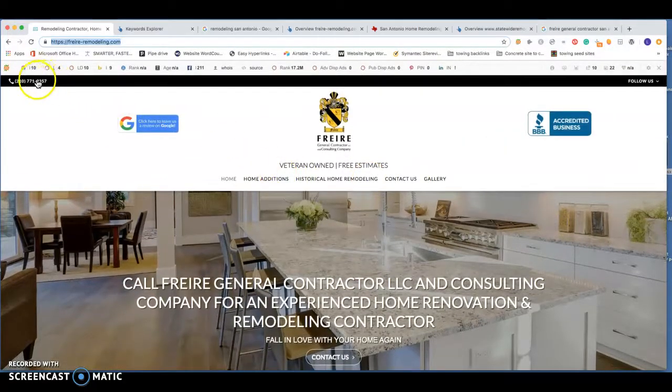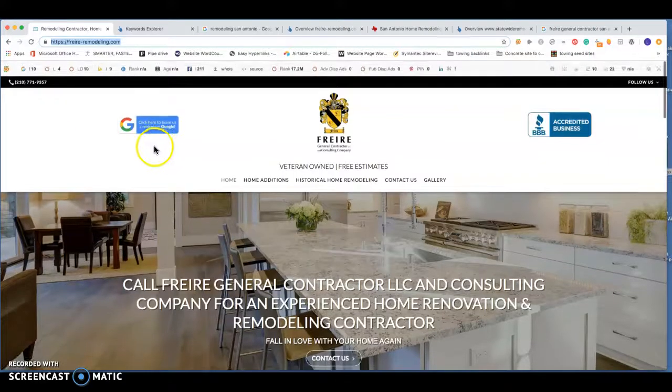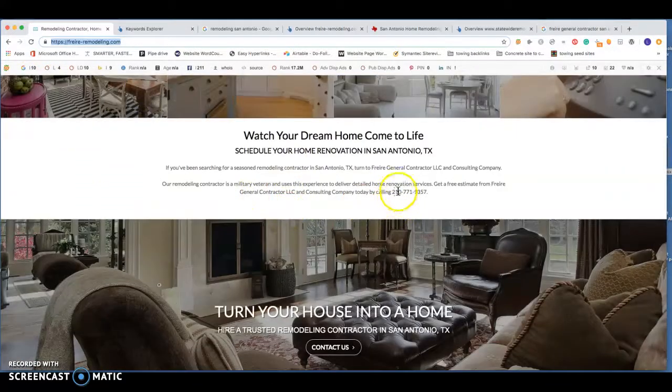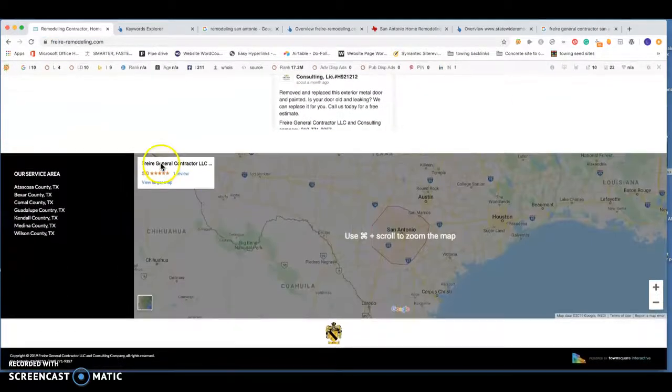The last thing I noticed is you guys have your phone number here, which is click to call, which is fantastic. A lot of people are doing mobile searches these days, so having that click to call is very critical. But having that phone number a couple other times throughout here, where it's still click to call, I think would also help you guys out with your conversions once people are going to your website.